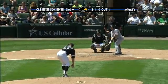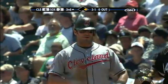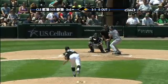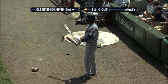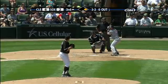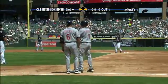80 pitches in 2+ innings, and 6 walks, pending the outcome of this 3-1 count. Full count to Carroll. Rolled him up right here. There's Garko, and there's a base hit. Garko will make the turn, he'll go into third, so nobody out, runners at the corners.